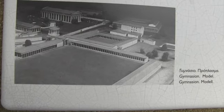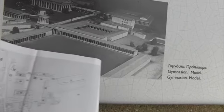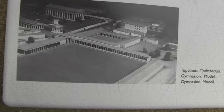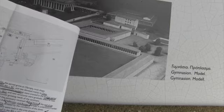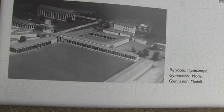Of the Gymnasium. Apparently this is where they worked out here, I guess. Although, I think that's the Gymnasium here. And this is the Palaestra that we were looking at. And there the Temple of Zeus, I think.